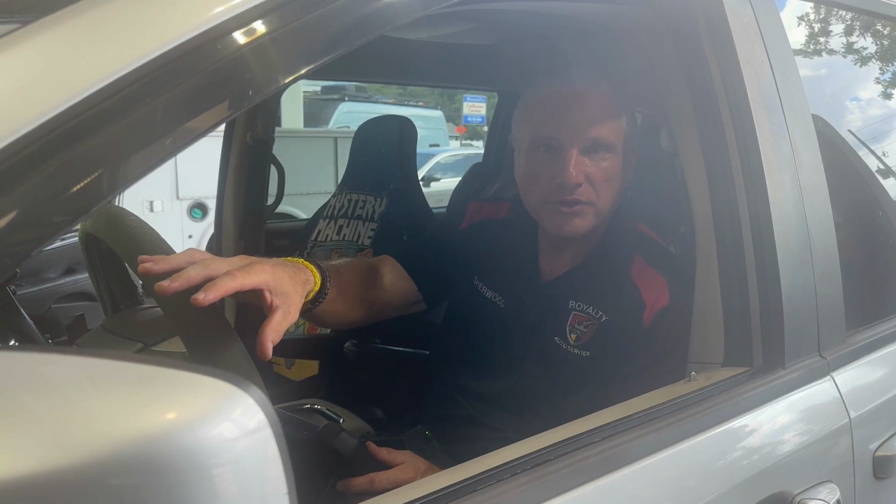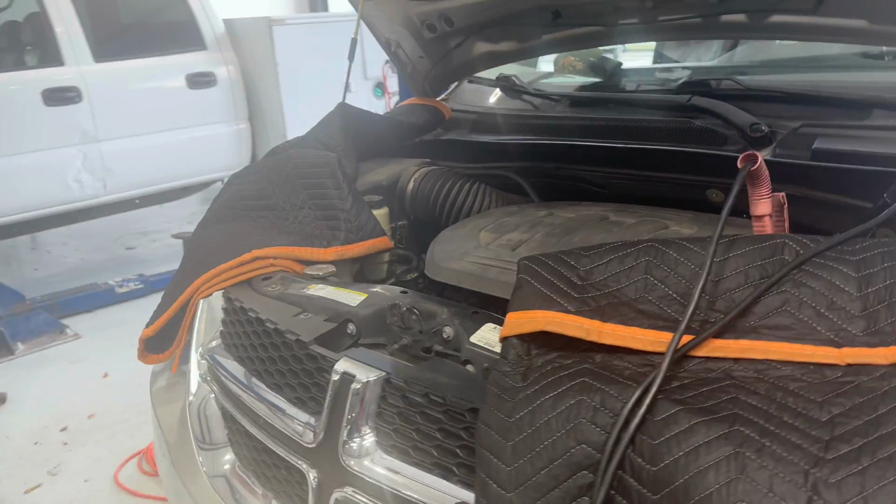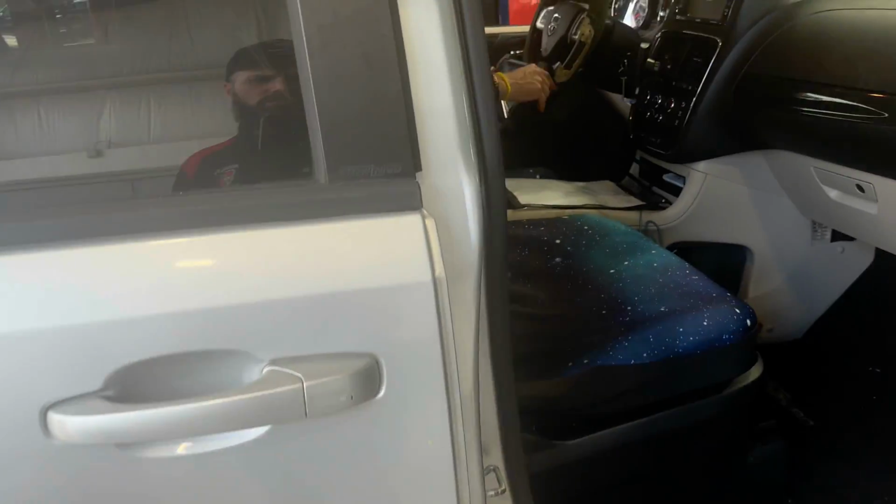We got the new module installed. I had to take some time to fix the connectors. Those of you that have done Chrysler module connectors before know that those things can be finicky. So I've cleaned them all up really good. We've got the wire tie around the harness. We've got the tape on there. Everything is good. So it's in.